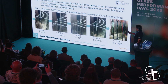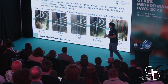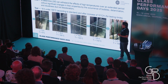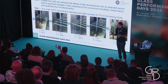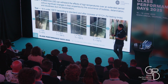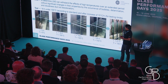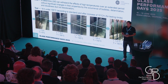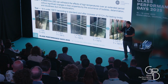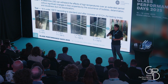Now I will go to some of the testing. For one batch we did the bake test, or the high temperature test, to determine if laminated safety glass can withstand the effects of high temperature over an extended period without a significant change. We put these test samples at 100 degrees Celsius for 16 hours, and after that we increased by 10 degrees an hour, also testing the limits.